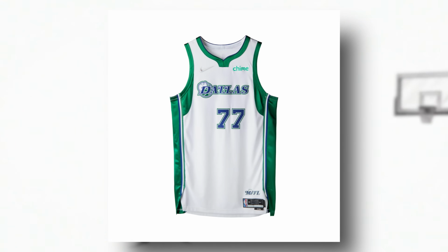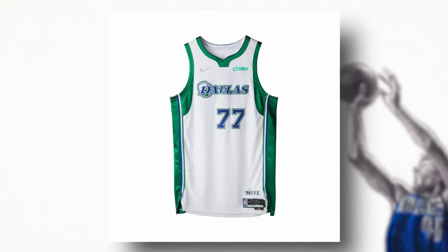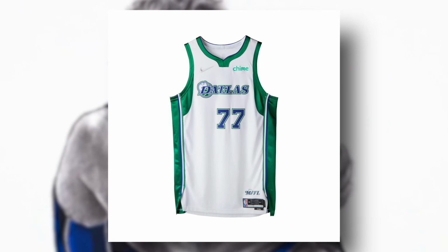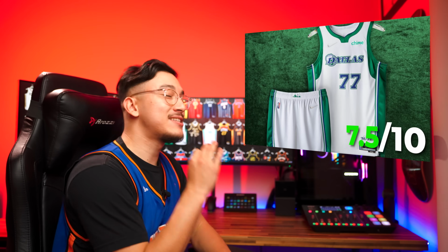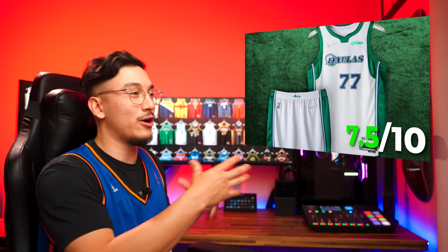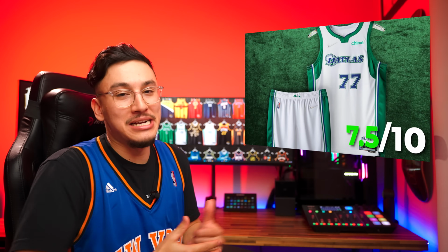But what ruins this jersey for me is that weird shiny material on the side. I don't really know if I'm a big fan of that. If I am, I just think it's a little too thick. Also, another super pause. I just think that it's just not that refined. I'm gonna give these a 7.5 out of 10. Something is missing about them. I don't know if it's that shiny material or it just doesn't pop as much as I would like it to, but I just can't quite get there with an 8. So I'm gonna go with the 7.5.